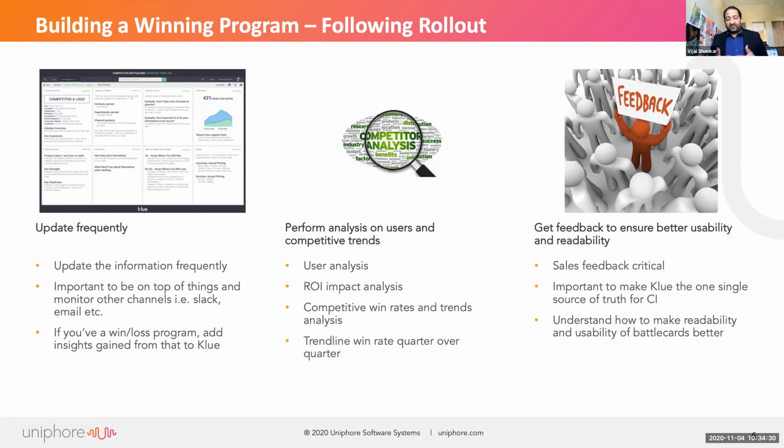So the feedback we got is how can we make it usable? So again, I worked with our customer success person to break it down into bite-sized information with links and everything else. So it became a lot more usable and a lot more readable for our sales teams when they're using the information. It's very important to make Clue the single source of truth.